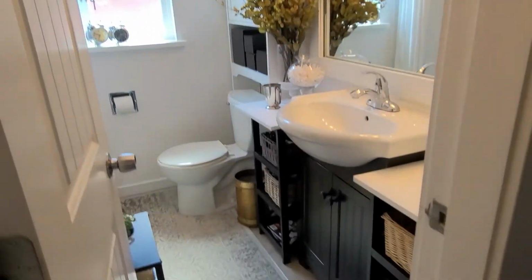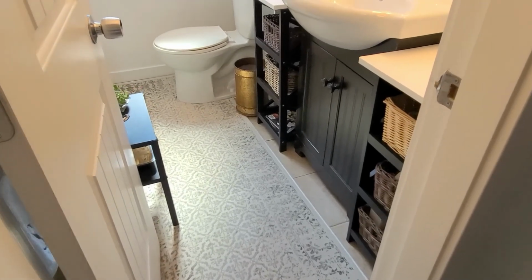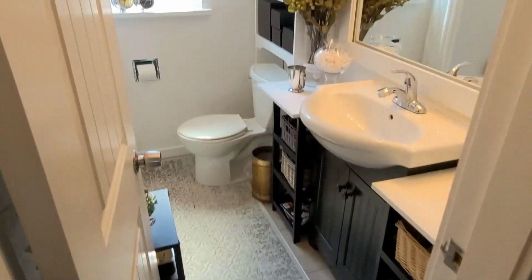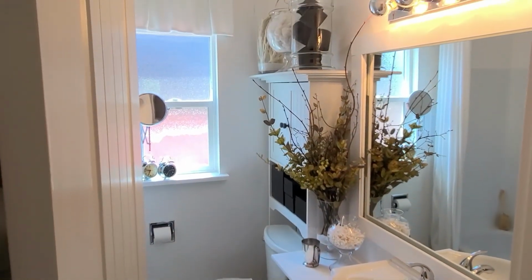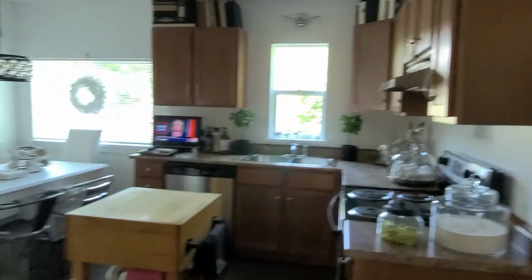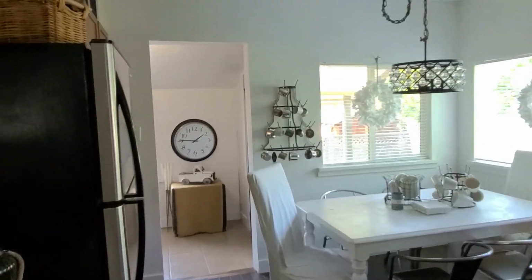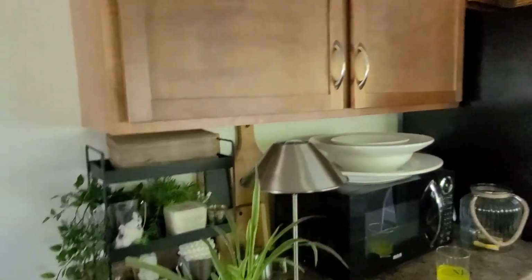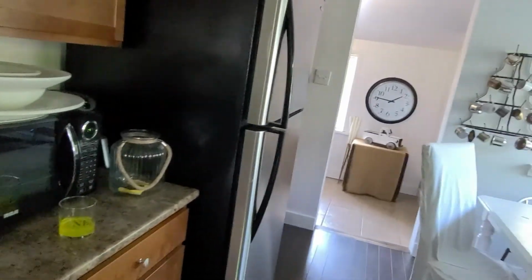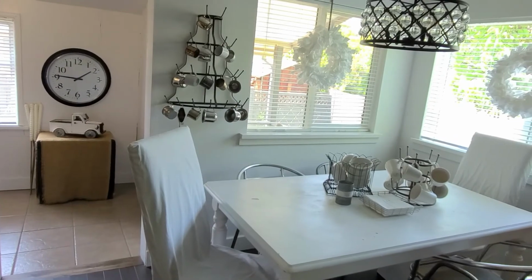And this is just so simple. I love the touch of the rug down there, because it's one of those distressed rugs. And I think this is like the perfect little bathroom. Yeah, I love it. Oh, okay, you guys. I hope that's explained why I feel like this is a little farmhouse. To me, it's a little farmhouse, beyond just the way I have it furnished and decorated.